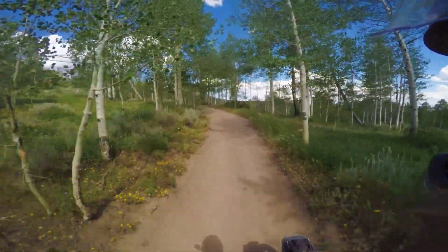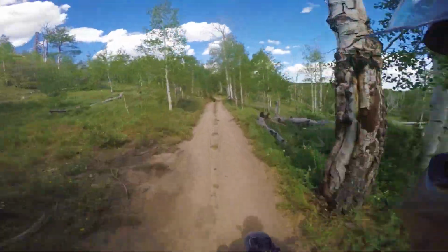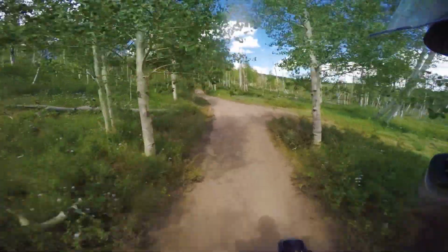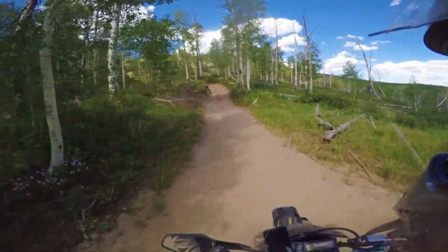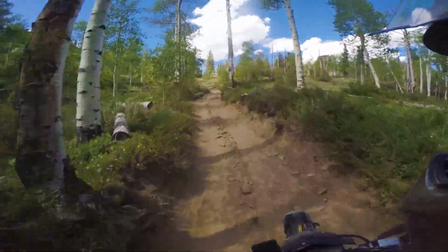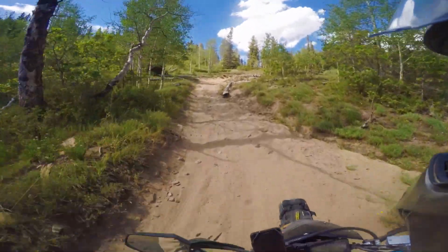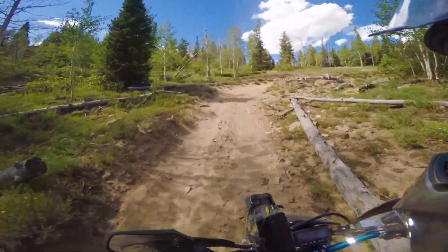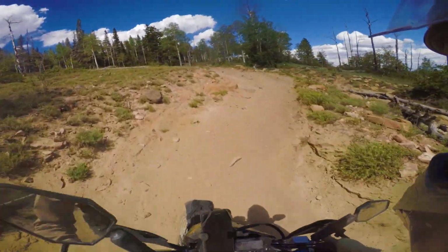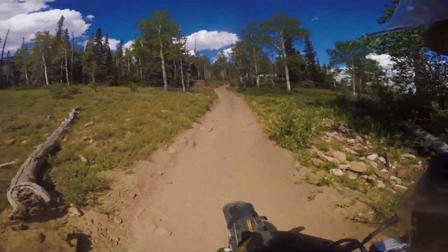So I have two rental bikes right now. One is this DRZ 400, and the other one is a Beta 390 RRS. They're both ideal for off-road travel, slower, rougher, more technical type of travel, like this right here. This is pretty steep, loose, rocky, deep sand right here. So these two bikes that I rent are perfect for this kind of riding.